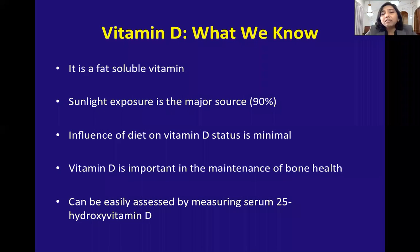Yes, vitamin D, when given, might be good for immunity, might be good for insulin resistance, but we really don't know that. We don't have a trial where giving vitamin D is going to reduce your diabetes, or giving vitamin D is going to reduce your insulin resistance. So whatever vitamin D that we give as of now today is mainly for the bone health.